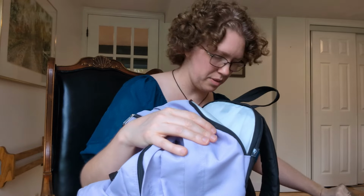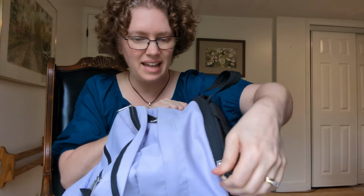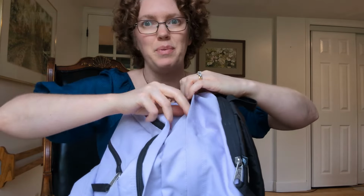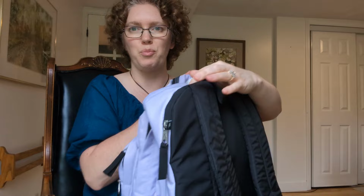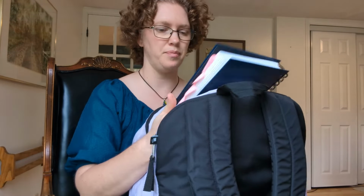So there's the laptop, and that has its own styrofoam padded area. Next is the big section. Actually, there's 2 big sections, which I really like. This one has probably the majority of my textbooks. This is where all the brain stuff goes. Things that I usually have, I haven't even gone through this, so just pulling it out.